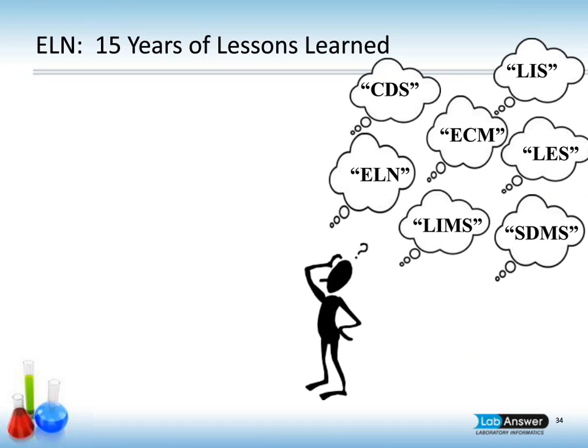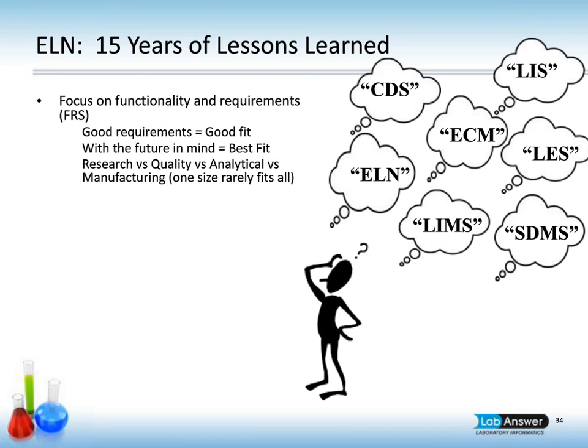What as a customer should I be doing? What should we be deploying or implementing to help our researchers or our clinicians or our manufacturing technicians to do a better job? The key thing for anybody is to focus on your functional requirements, your functional spec, your functional design requirements. Good requirements will give you a good fit. If you keep the future in mind, it'll give you your best fit.